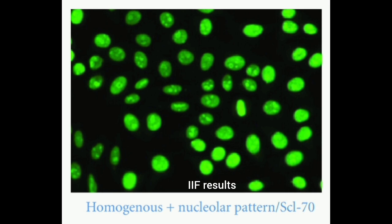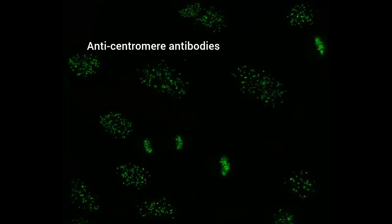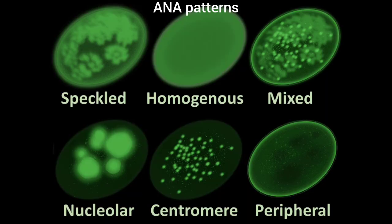For example, a nucleolar pattern is common in scleroderma, while a centromere pattern is seen in limited scleroderma, and a topo I-like pattern is associated with diffuse scleroderma. After IIF, additional tests like ELISA, immunodiffusion, or immunoprecipitation may be used to confirm specific autoantibodies such as anti-centromere, anti-Scl-70, and anti-RNA polymerase III.